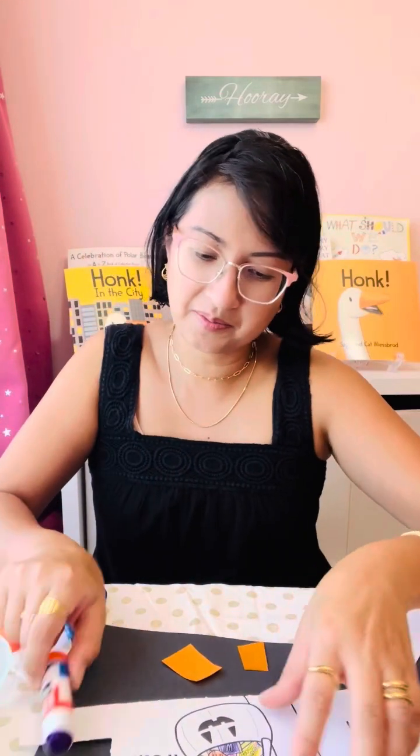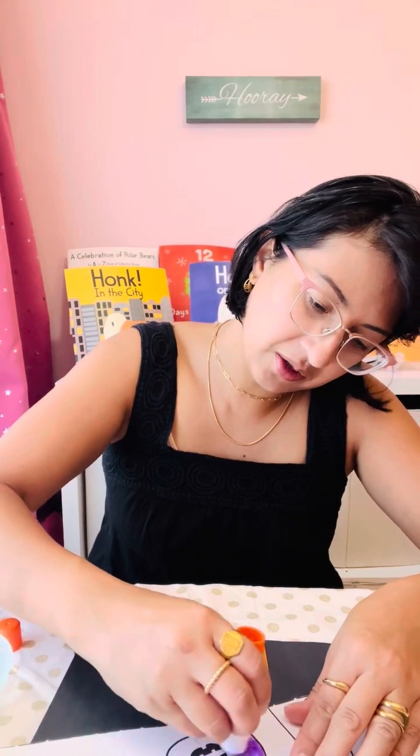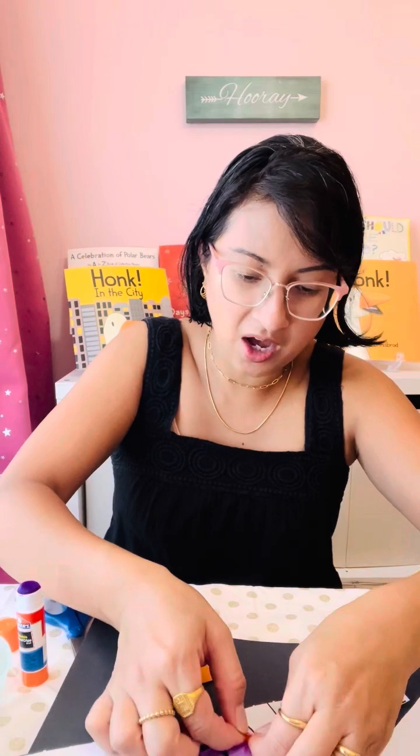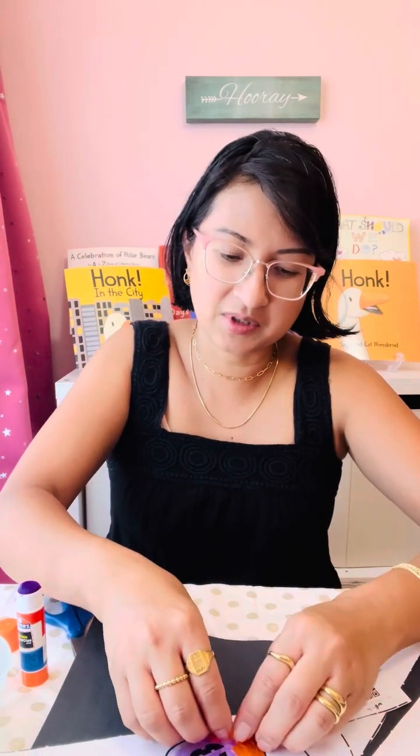So I'm going to use these again to fill out this candy bucket, this jack-o'-lantern candy bucket. If you don't have tissue paper at home, that's fine. You can use torn up pieces of construction paper. Just get creative with it. It doesn't have to be one color. I've seen some teal pumpkins over at Michael's, so you can make it pretty much any color you want.